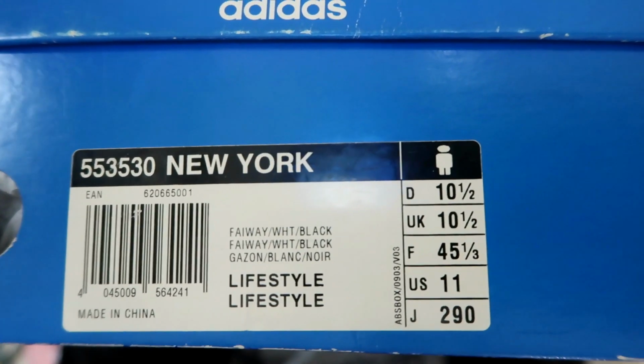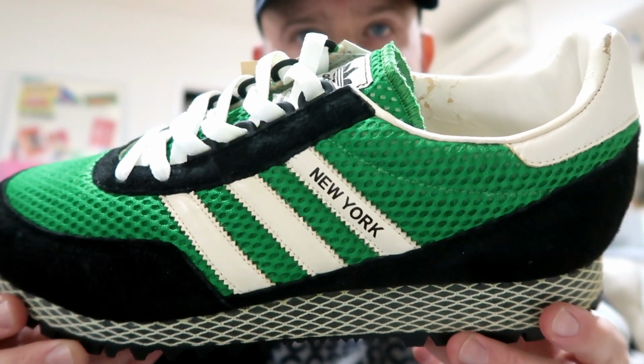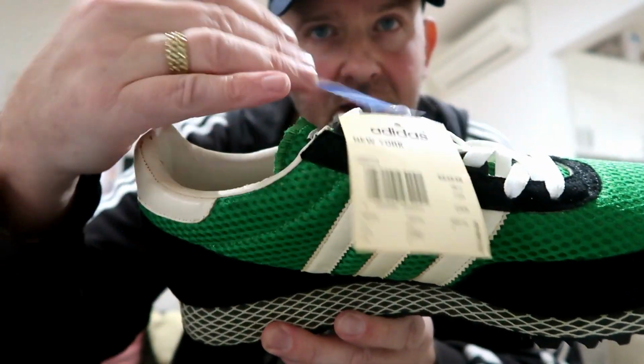Alright, last one. That's a mega drop. Right, well, it's only fitting we started with a New York. Let's finish with one and all. New York 10.5. Can't believe how many 10.5s it is. They are tagged, as all the other ones are.